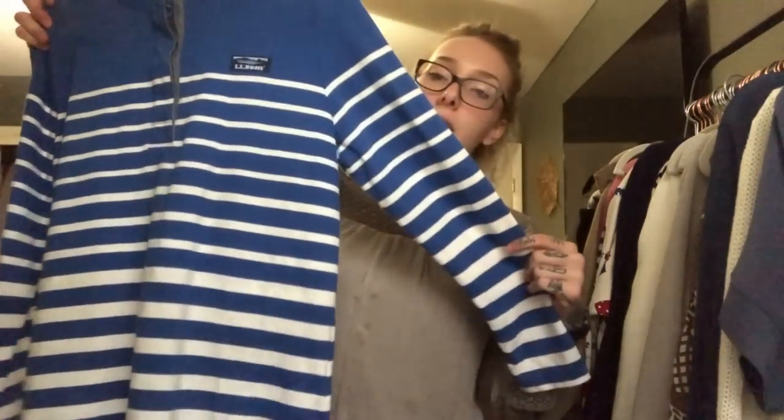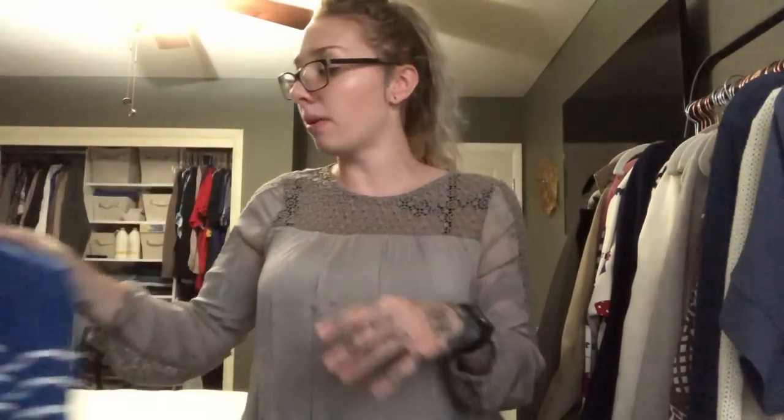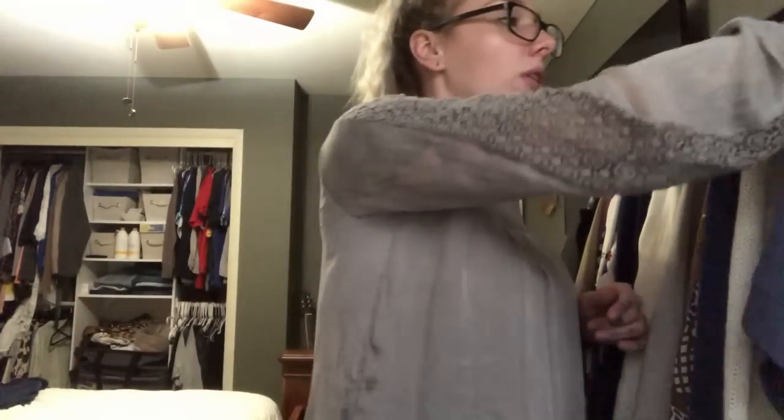So this is an LL Bean, typical pullover sweater. It has the Daybreak logo right here, which people love. I'm probably just going to list that around 25.